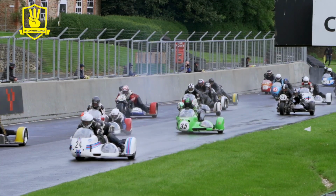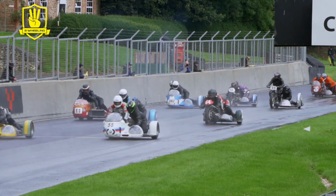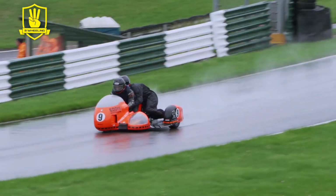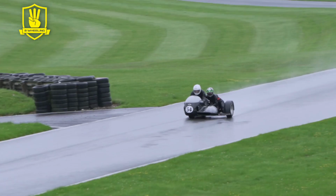You also have the Prometheus Cup sidecars. Now they're the front exit. They are brilliant to watch. They're the front exit classic sidecars. This is one round of their European Championship. But the fun doesn't stop there.